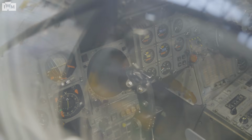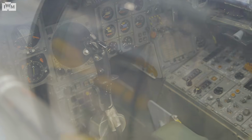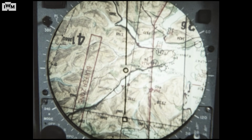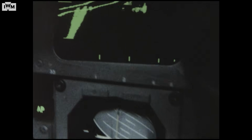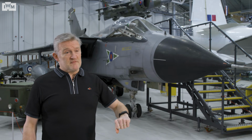The Tornado was one of the first electric jets, so there's a lot of systems in the aircraft to help with navigation, but they were quite early technology. If you're wearing a smartwatch now, that has dozens of times more computing processor power than the Tornado main computer did back then.